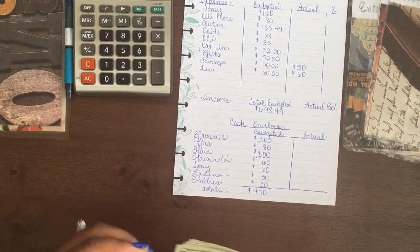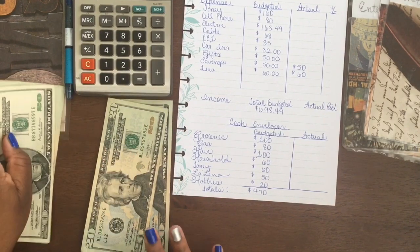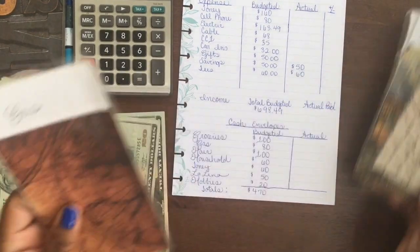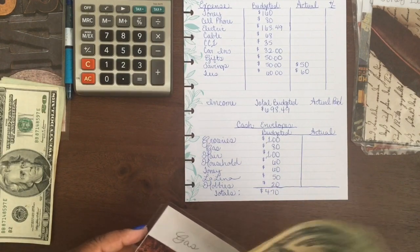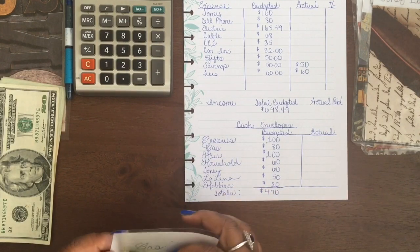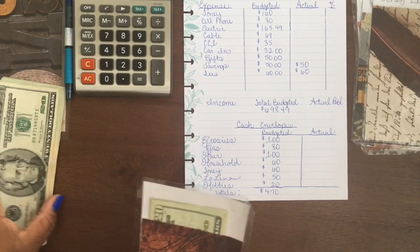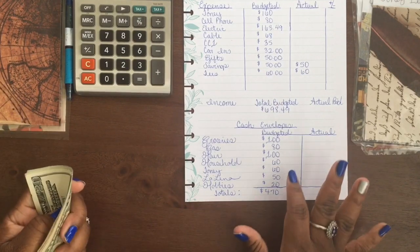So for gas, I have $80 budgeted. I've already put 40 in my tank today, so I'm just gonna put 40 here, and this will be for my husband's car. I put 40 in my tank when I went to go get the money because I didn't have any gas and I was afraid to run out of gas. So I was like, let me go ahead and fill this up.